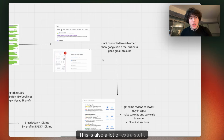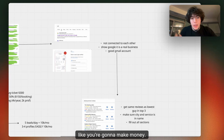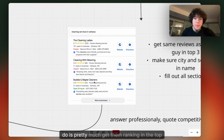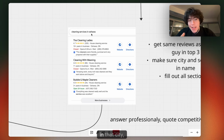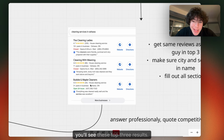This is also a lot of extra stuff. Genuinely, it really doesn't have to be that complicated. If you can get 10 profiles up and get them ranking, you're going to make money. You don't even have to think that much. But again, you need to get these profiles up, and then get them ranking in the top 3. So when somebody's searching for cleaning services in that city, for example Oshawa, which is close to me, when you search up cleaning services in Oshawa, you'll see these top 3 results.